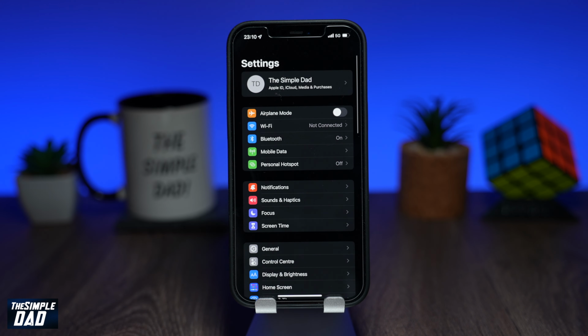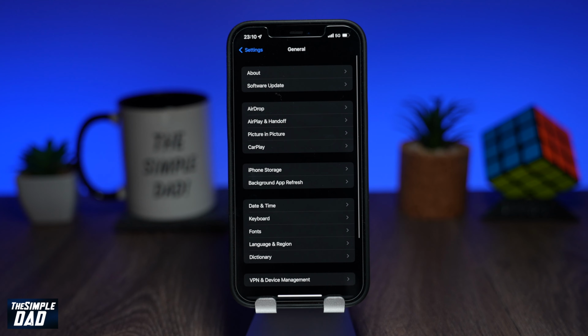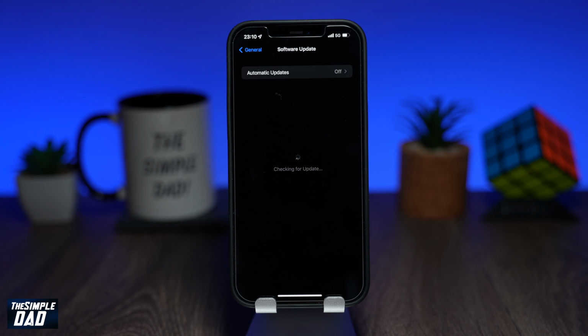You can update your iPhone iOS by going into Settings, General, then Software Update. Any new available iOS updates will appear here. Once you see it, go ahead and tap on Update and it'll update, and hopefully this will improve your mobile signal on your iPhone.